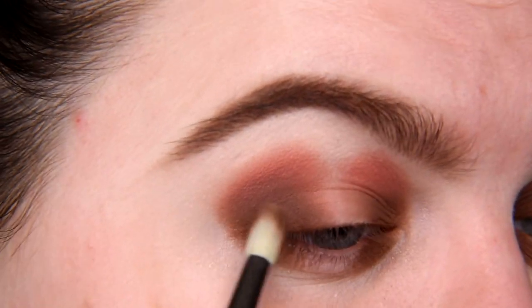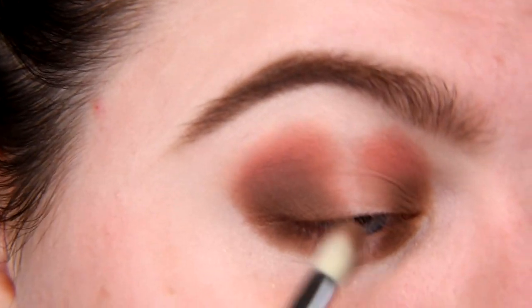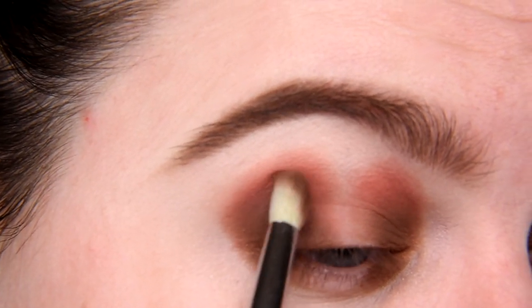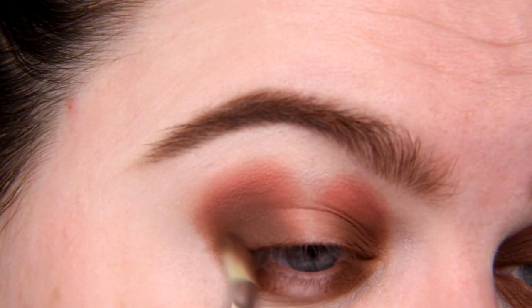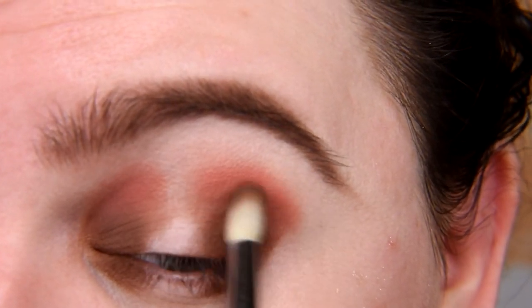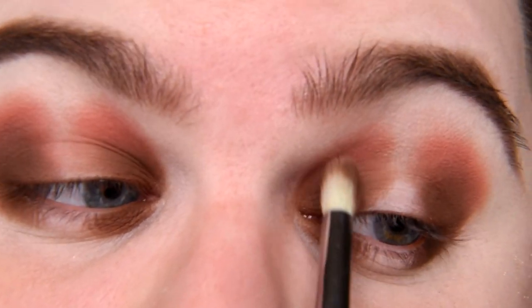Okay, this is, let's say, blended. Still, just trust the process. I'm going to go back to this dark brown, or just a brush that is dirty with dark brown, so I'm not adding more, and just tapping on the edges. This is what I like to call the sandwich technique, so basically layering the eyeshadow. A little bit of this, a little bit of that, until I'm satisfied with the effect.